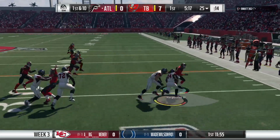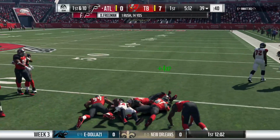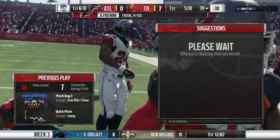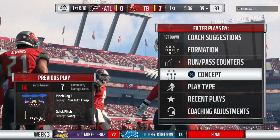They'll run for the first time with Devontae Freeman. And he gets this one just shy of the 40. They'll mark him down at the 39. A good gain of 14 there, and it moves the chains.